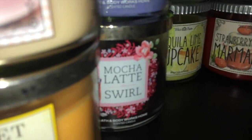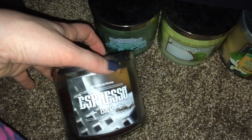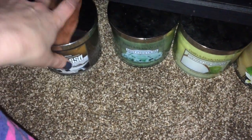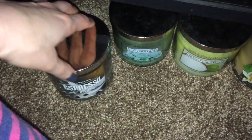Mocha Latte Swirl is a lot better, but actually there are other candle companies that do coffee scents much better than BBW. They haven't got coffee or blueberry down yet. But anyway, that one's chilling there. That one just came down recently too, off the shelf, because of getting more candles and having to rearrange.